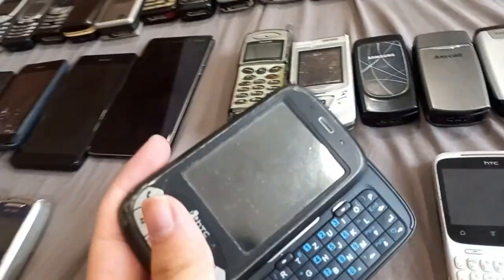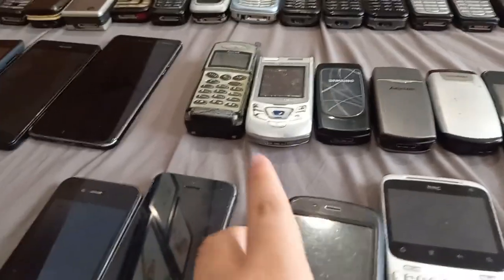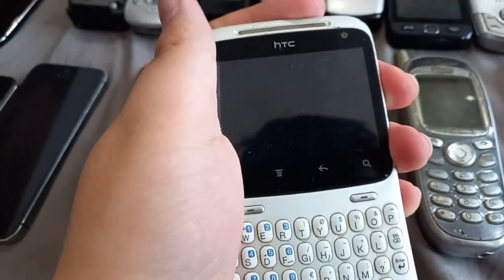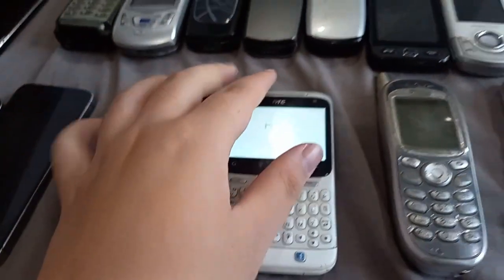It's my old phone actually. HTC Hera 100, LCD smashed, and the badge is below there for some reason. It ran Windows Phone, Windows Mobile. HTC ChaCha. The battery will die later on.